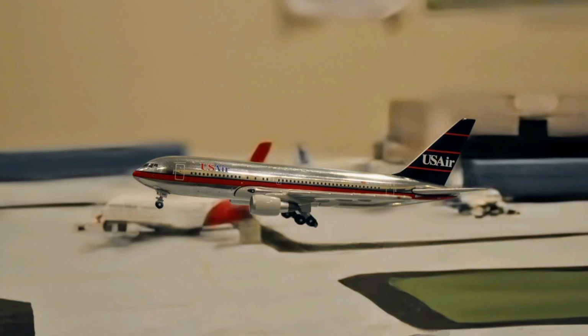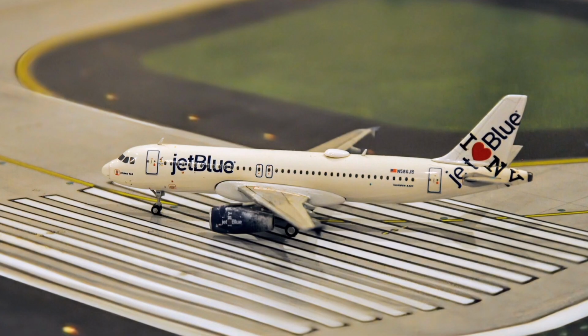Today we got the Springfield International Airport update for the month of August. Let's get into it here with this brand new US Airways Boeing 767-200. He's going to be making a departure out to Dallas-Fort Worth. The time frame for this update is 8 to 9:30 p.m.